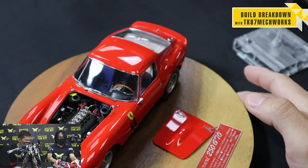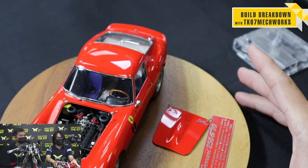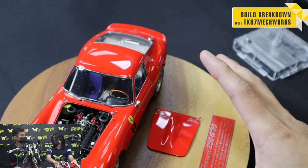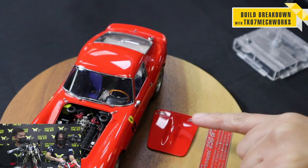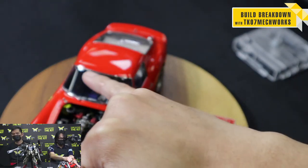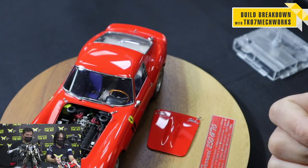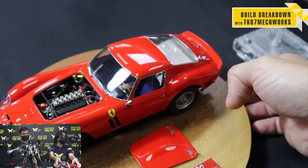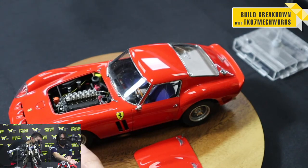Okay, so after that, guys, you have to research too in terms of the base model that you're using. I'm pretty sure the Fujimi kit is not one of the best kits to use for this GTO actually. So he did a lot of work. All these trimmings, he worked a lot there. Photo etch is the most used here. He used a lot on the hood, on the headlights. I cannot angle this one, but all of this part of the tire rims are all reworked.